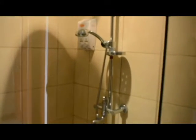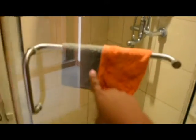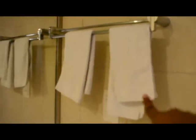And we decided to bring our own towels. The gray one's mine, the orange one's my roommate's. But the hotel gives you your own towel, so it wasn't really a requirement for you to bring a towel. It's just that we thought that we wanted one just because we were in Walmart in America at the time.